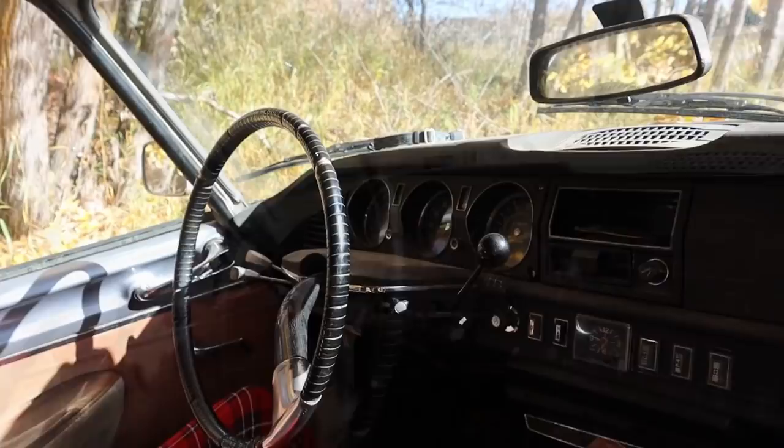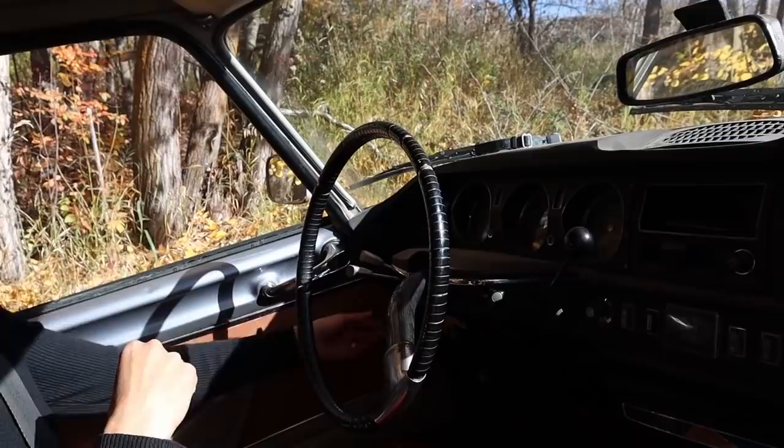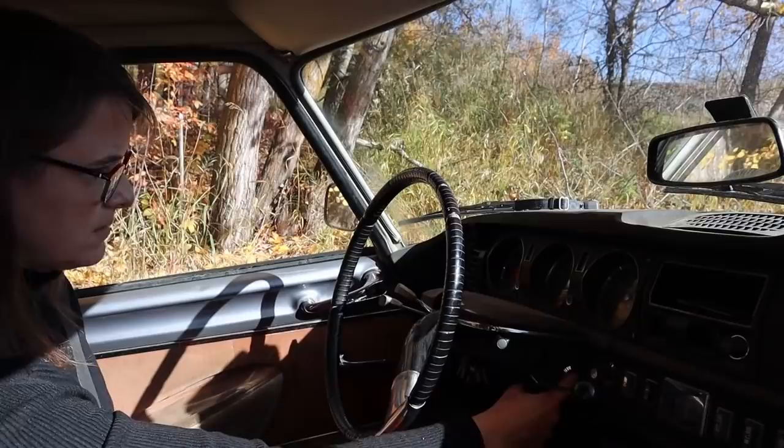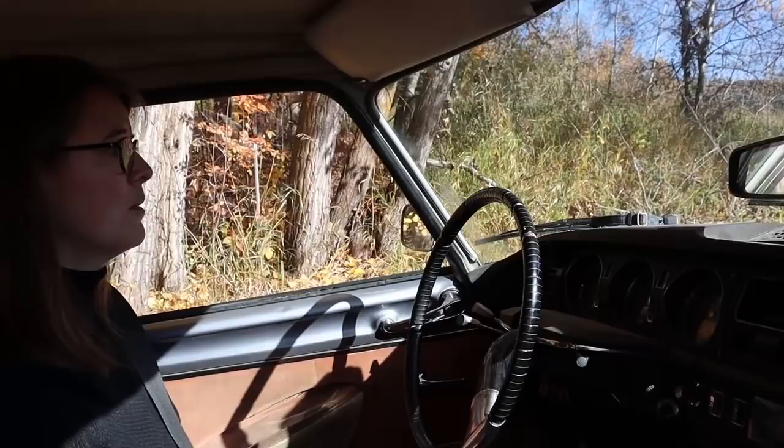Turn the key clockwise, as one does, till a bunch of lights come on. Then push the button on the side of the column. Slowly push the gas down as you push it. Whoa. Give her a little bit. There you go. Now she should start to come up. There you go.